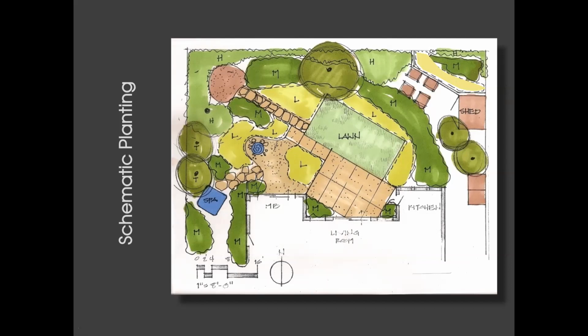So here's my logic. I've got trees, narrow trees, so they don't become a problem for my neighbor, to help shade the view or block the view of the two-story windows here, give me more privacy at the spa.